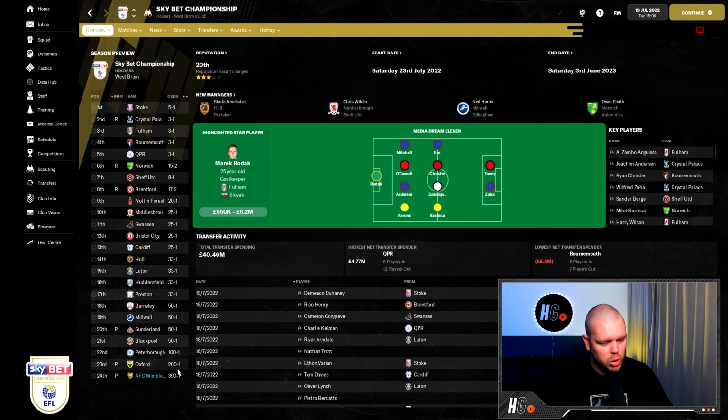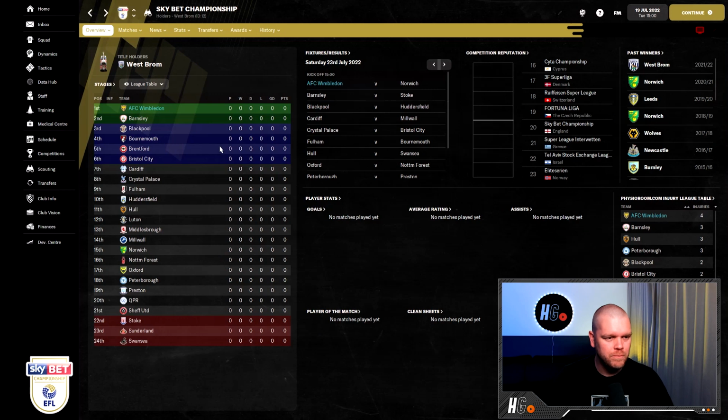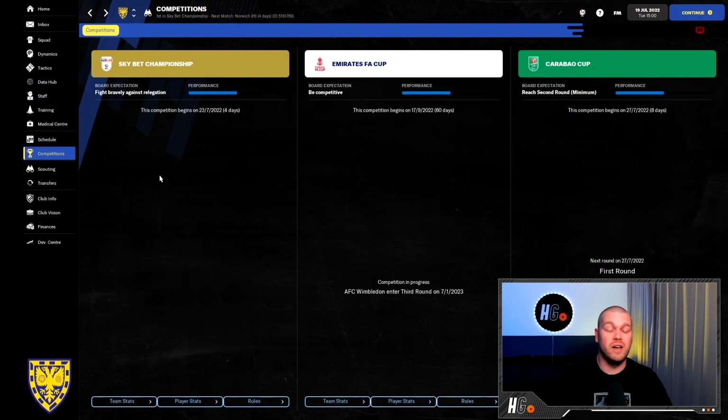We are predicted to finish bottom. Even Oxford, 151 better than us to finish, you know, 23rd. So it's going to be an interesting one to see how we get on. Obviously, the other cup competitions don't really matter. We just want to be staying in the Championship.